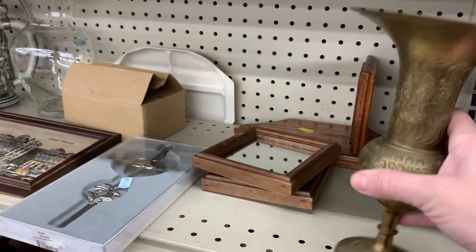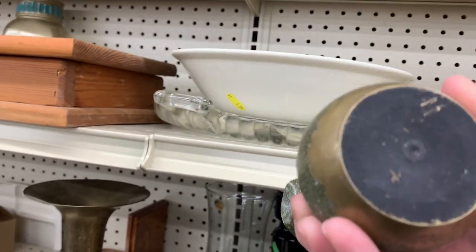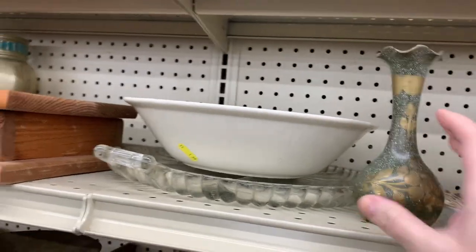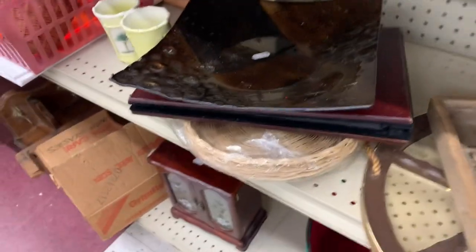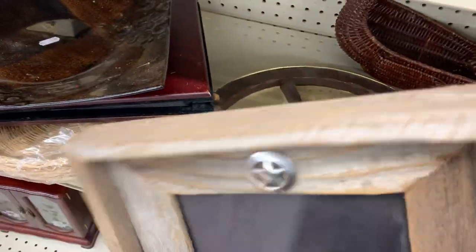This is a brass piece from India. I try not to take too many things from India that are older because they used a lot of lead and mercury based solder and some of that stuff back in the early days. They don't anymore, but from the turn of the century up until about 1975.